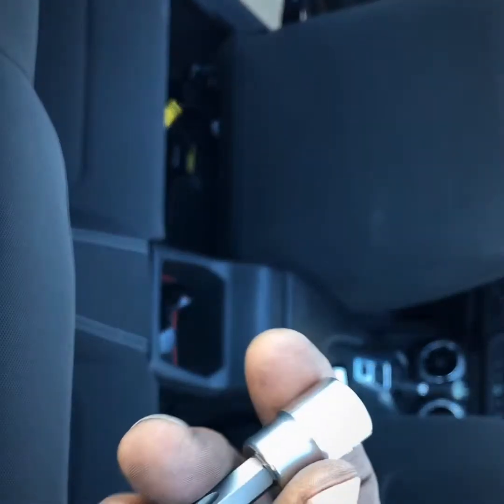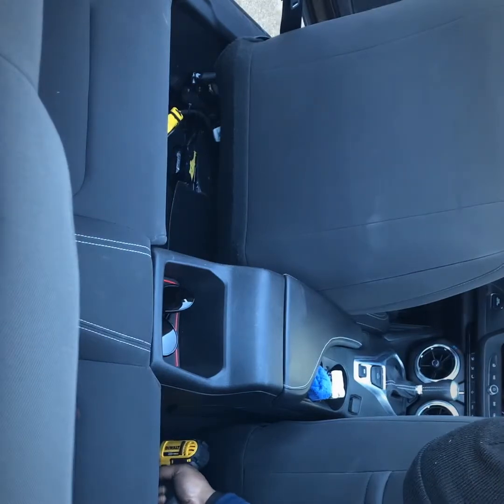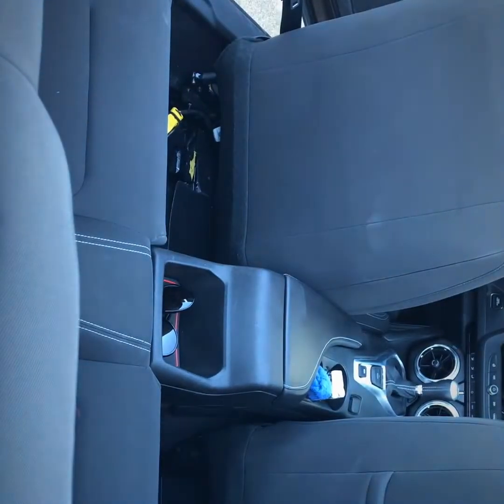This is my 50mm hex socket, $5 if you don't already have one at O'Reilly. It fits down in there perfectly snug. I'm using air tools. I'm going to start with this impact and see if this gets loud. I'm pretty sure they're in there pretty tight. This may not work. I'm wrong. It works.